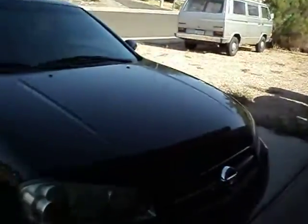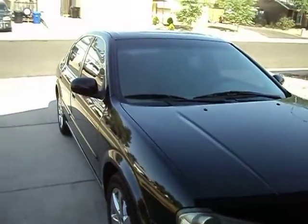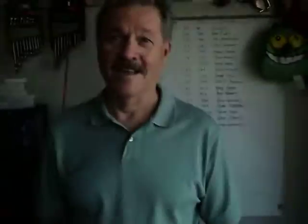Today is July the 8th of 2011, and what we're doing here is we've got a man coming back to give me a post-modification mileage report on this 2003 Nissan Maxima. Anyway, I'll just let him introduce himself and tell you his story.